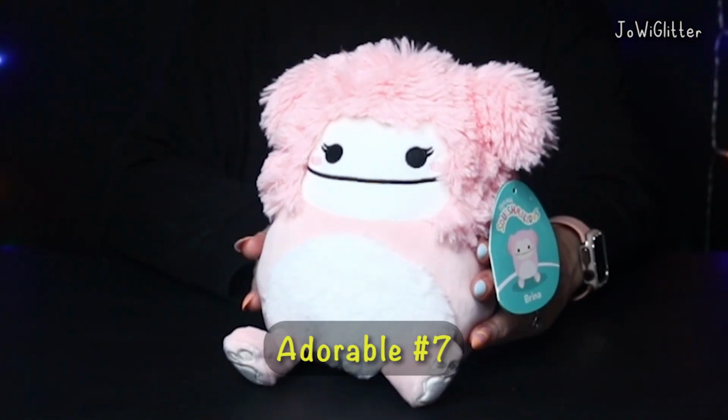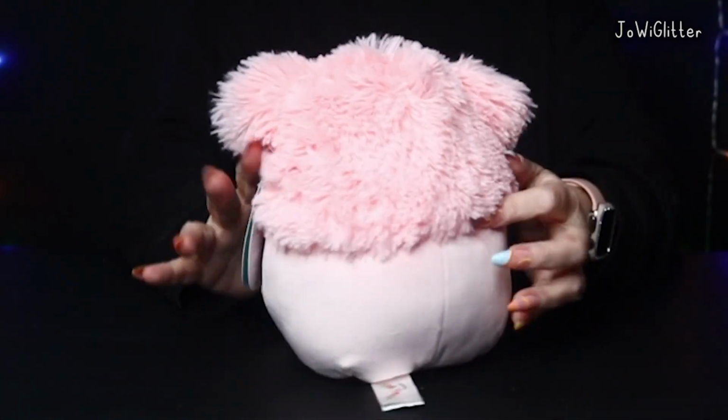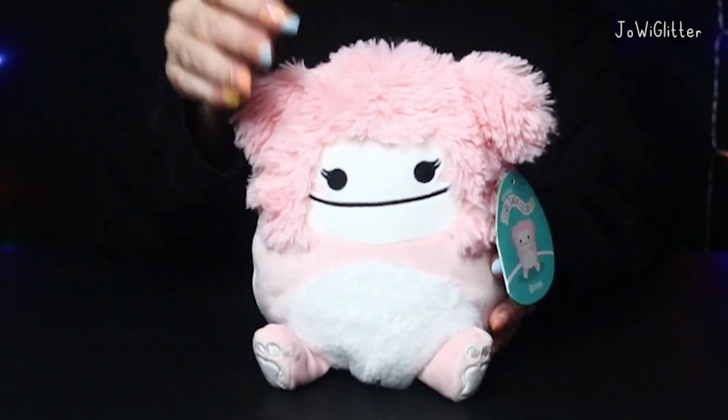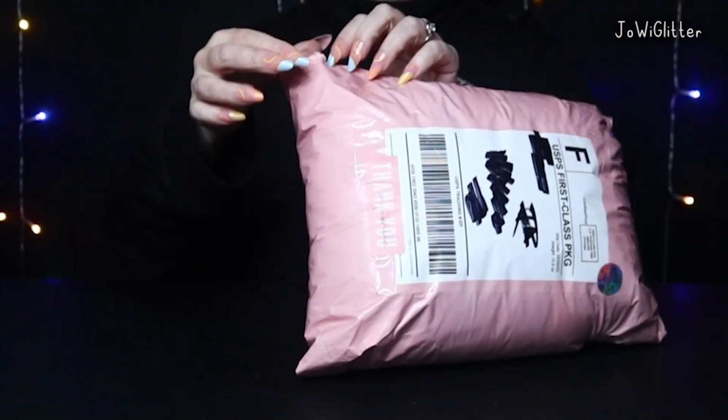And we have adorable 8-inch Brina the Bigfoot. She's so cute. I know I don't have another 8-inch Brina. I do have another Brina because we just opened her though. So cute. Next one. Oh no.